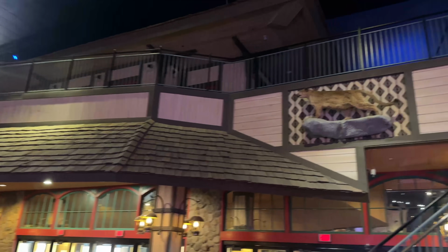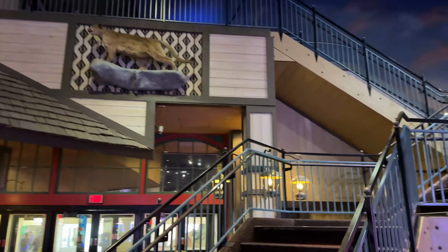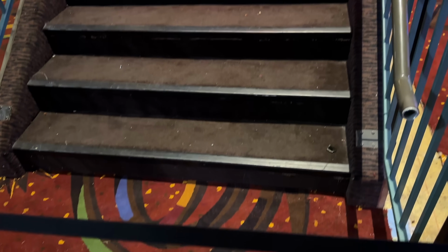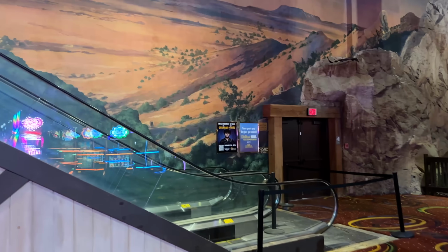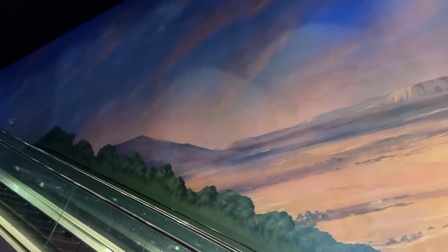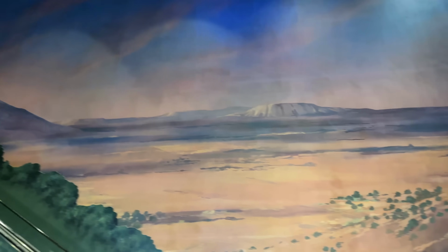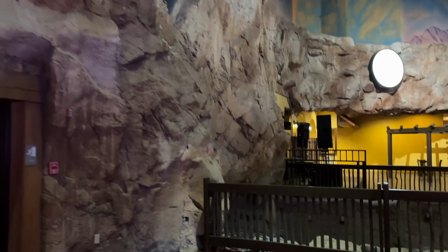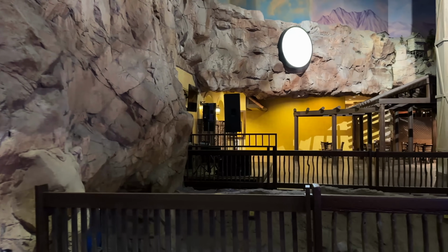Walking inside the building, you can see the old monorail station. This was a 4-car monorail holding 24 passengers each, and it has been closed for several years, even before COVID. But my first impressions walking in were, I had forgotten how beautiful the murals are, the rockwork is, and how cool it is that you have a log flume going through the casino. We'll talk more about that later.